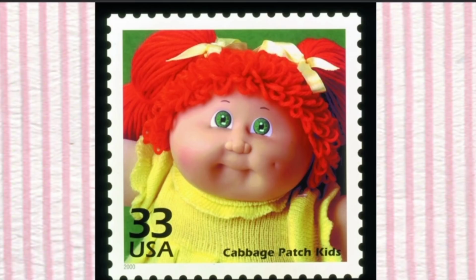And then in 2000, the Cabbage Patch stamp goes on sale. This is godly. That's how I want to be looked at. Do you know?